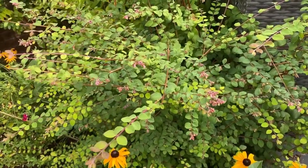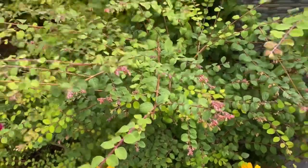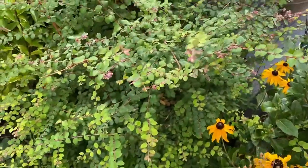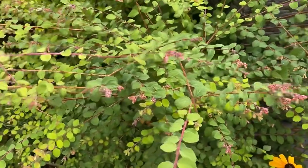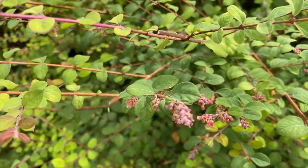I actually don't know what it's called. I think it's some form of spirea. But I mean, it's nothing to look at. It's sort of here on the side of the decking. It's from the pound shop a few years ago, and it's very vigorous. But as you can see, in the summer, it has tiny little flowers.